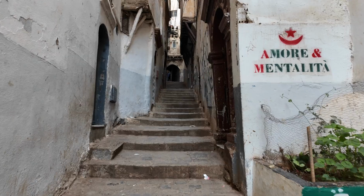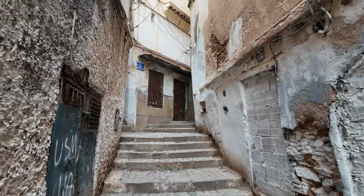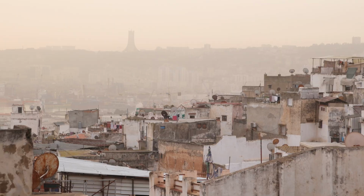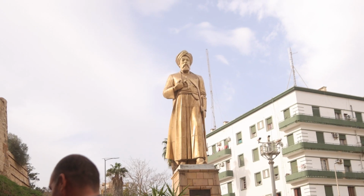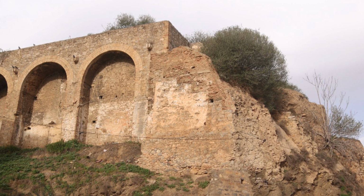We have just worked our way all the way up the stairs of the Kasbah, and there are all of these little winding alleys, and it's fascinating to see some of those old homes in there. We've made it to the top, and there's a statue of the founder of Algeria, Bouzine, from about the 10th century. There was this wall that the Ottomans built that completely surrounded the Kasbah at the time, and you can see a little bit of the remnants of the wall.